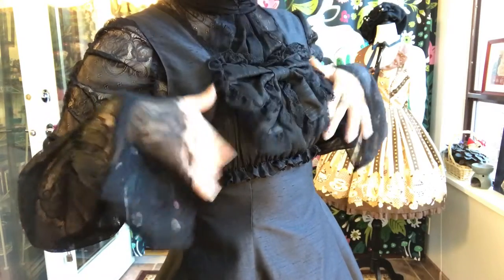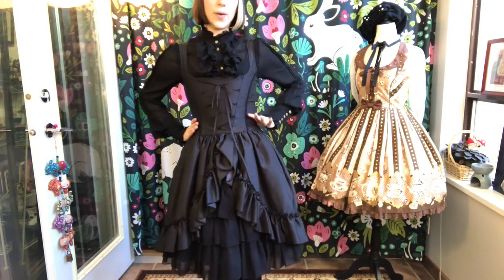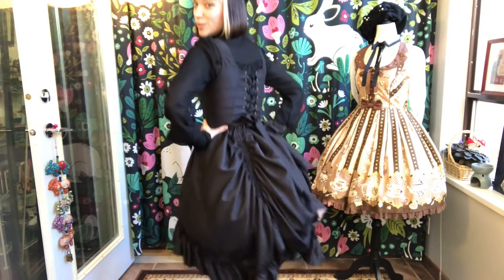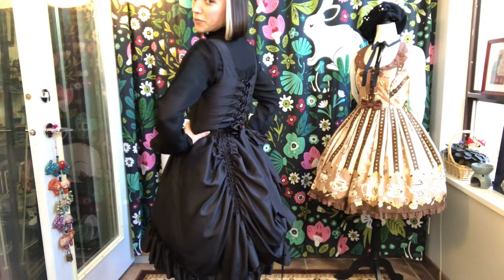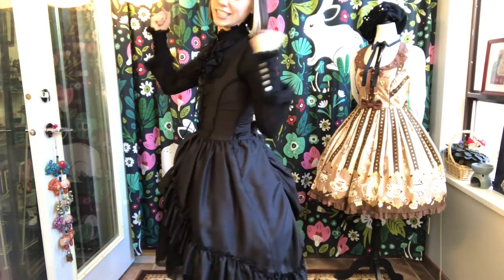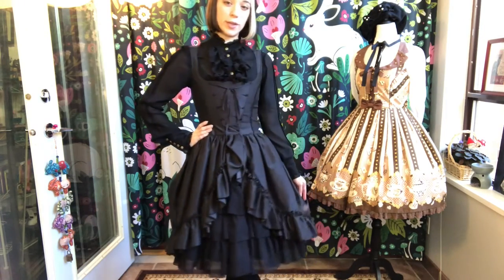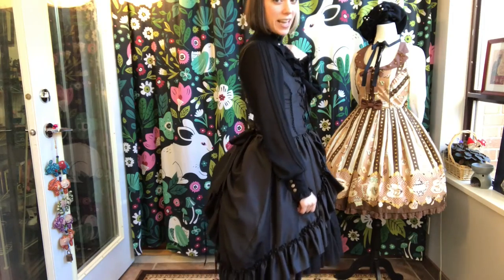Ta-da! This is the fanciest jumper skirt I own. It's by Atelier Pierrot and it has a bustle. It also has a firmly laced bodice, because if you're gonna have a bustle, you gotta tie yourself into it. The bustle is adjustable, so you can have a really cool high-low effect. I wear it high because the whole point of a bustle is having a rump.